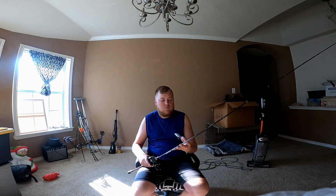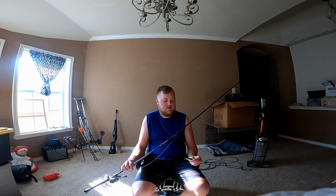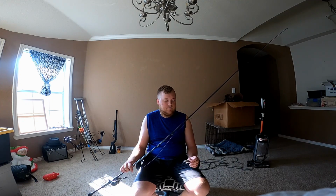This is probably my favorite cold water crankbait, especially in the last 2 years. I've done a lot of work with this, especially in East Texas. Sam Rayburn last spring, I did a lot of work with it, if you guys saw those videos. But it's the Spro Rock Crawler. This is the Rock Crawler, the Rock Crawler 55. So this bait dives 9 to 14 feet deep.